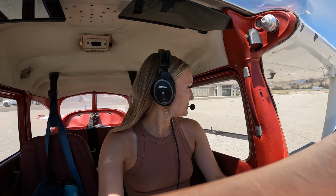Cessna 91 Lima, Santa Barbara departure frequency will be 127.72, squawk 4656. 4656 and 127.72, 91 Lima. Cessna 91 Lima, runway 29, taxi via Mike, hold short runway 29 at the Compass Rose. 29 via Mike, hold short 29 at the Compass Rose, 91 Lima.